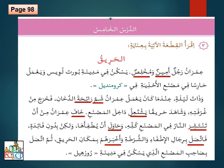And also the police. Wa akhbarahum, and he informed them. Akhbara is the verb to inform, and he informed them of the place of the fire, where the fire had spread. Then he contacted the owner of the factory, who lives in the city of Rosil. Yaskunu is the verb sakana, to live: who lives in the city of Rosil.